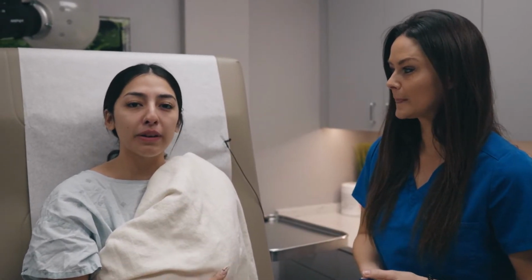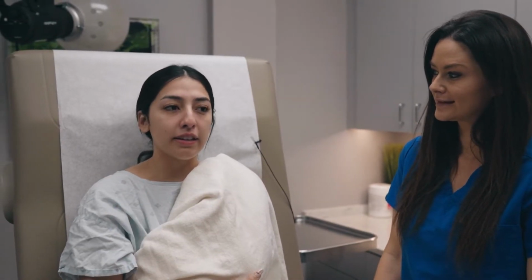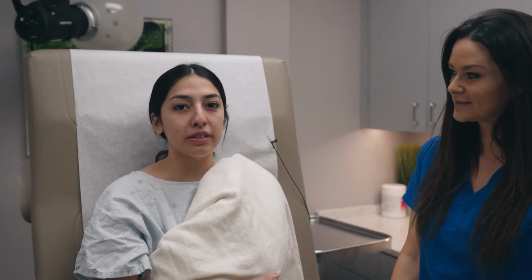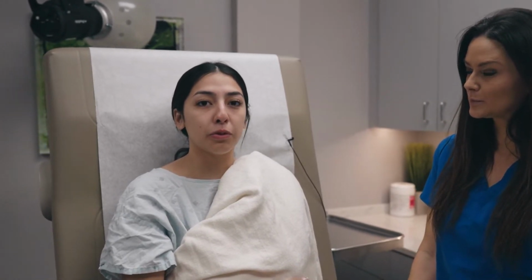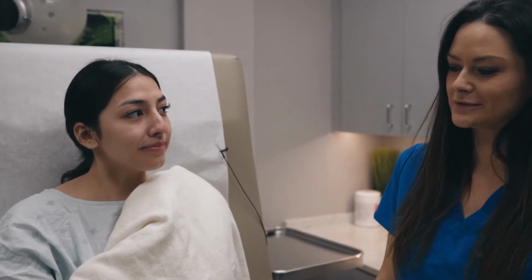When I smile, my nose flattens down and goes in wide. I don't really like that. And then obviously, the side profiles are not the best. So really, I just want a more feminine, smaller nose. That's a good way to describe it, more feminine.